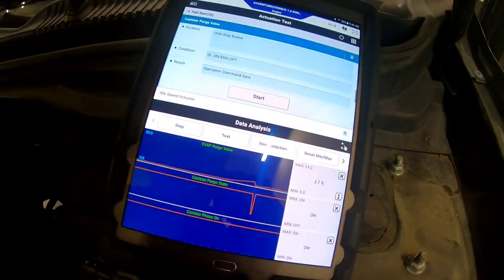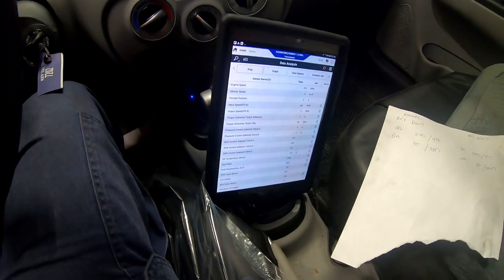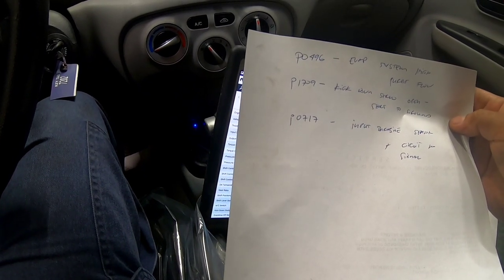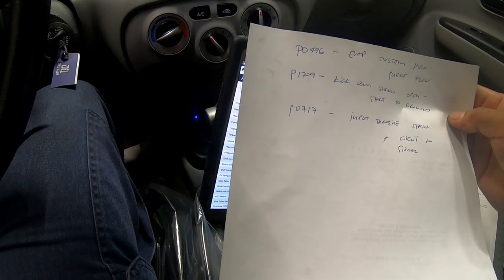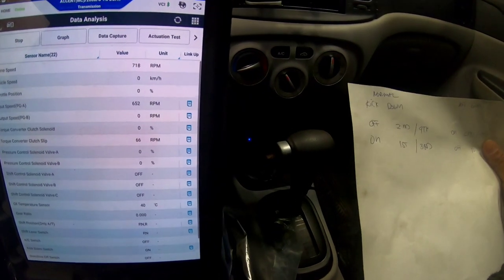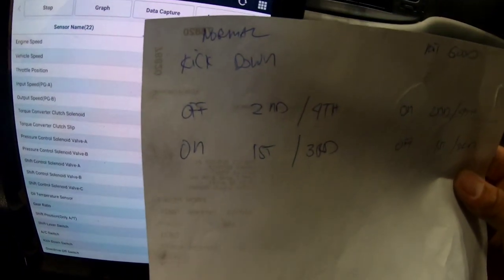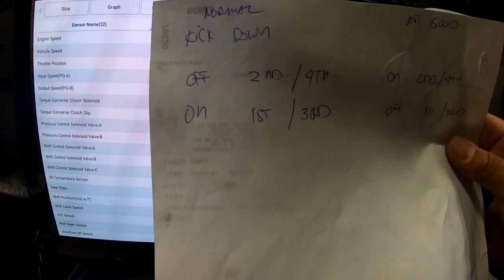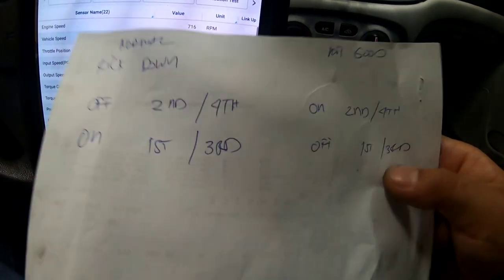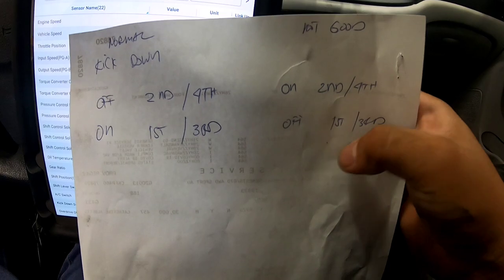We're gonna try to drive that. Next is we're gonna check our transmission codes. Okay, so for our transmission codes, we got kickdown servo open or short to ground, that's P1709, and P0717 input turbine sensor circuit, no signal. So I read the description for that P1709, the kickdown code, and it says here the computer will turn off the kickdown on second and fourth and on first and third. And the computer will set the code if it gets reversed. So the kickdown is on at second and fourth and off at first and third.